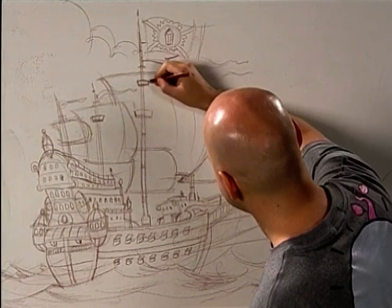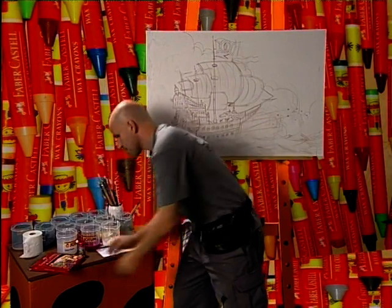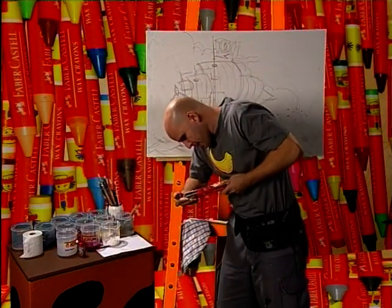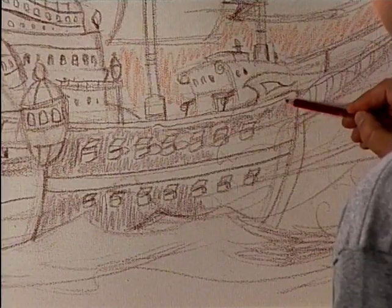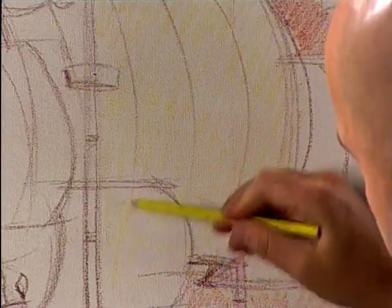Okay, just a few details and I go on with the next step, coloring. This is where I plan how to paint the picture. What colors to use, what should be dark and what should be light, and even what is hard edge color, like on the boat, or soft edge color, like in the sky.